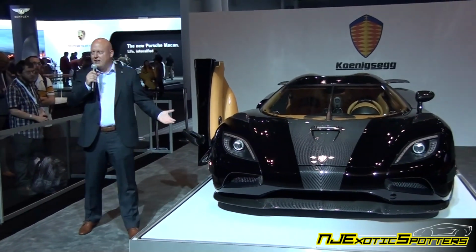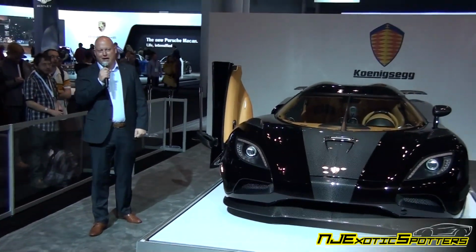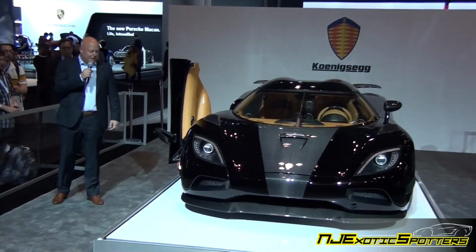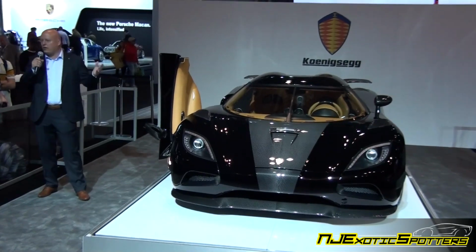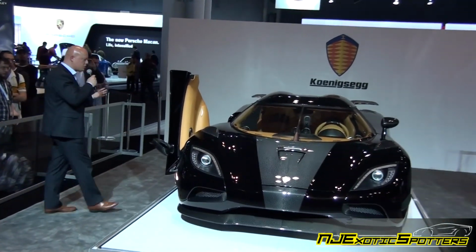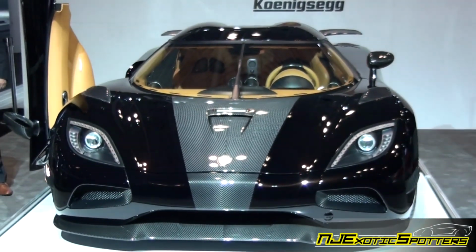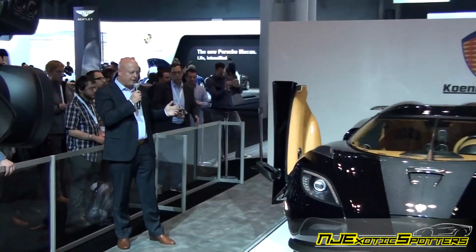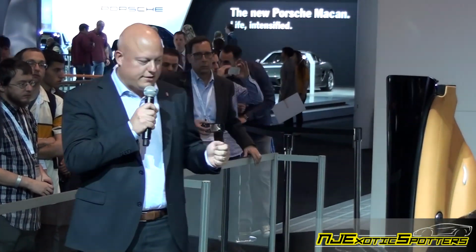I started Koenigsegg 20 years ago in 1994, so it's a really good time for us to come back into the US market. So for those of you who are not too familiar with what we're doing, we're producing these very extreme, low volume, high-end, so-called hypercars out of carbon fiber. They are all very extreme in their configuration, but they are built for road use. And they're really hand-built in every detail. Every car takes around 4,000 hours to build. So it's really a labor of love, and we put a lot of effort into every little detail.